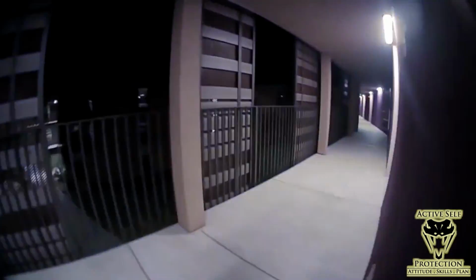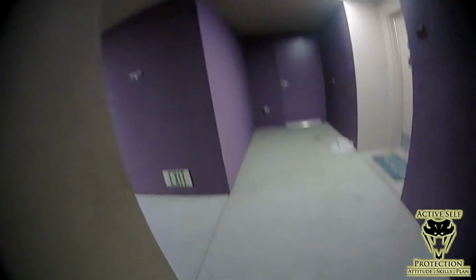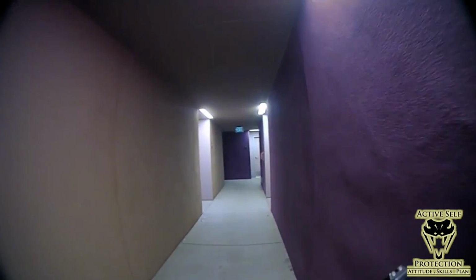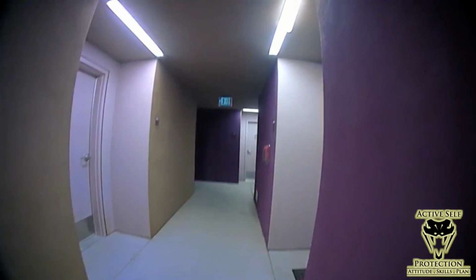This officer's been called on scene because there has been a call for a man who is waving a gun around recklessly in this dorm here at New Mexico State University. And so now he is running around trying to figure out where this guy is, and you can hear him in the original video calling out for people to stay inside or they're going to get shot, stay inside or you're going to get shot.